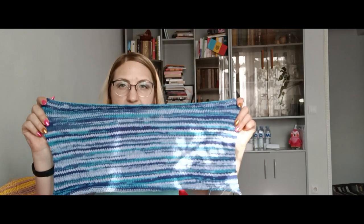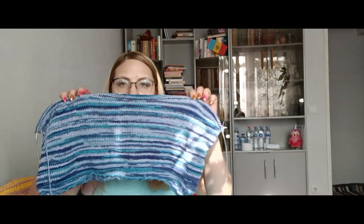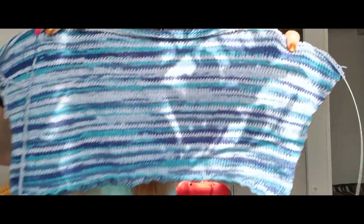I wasn't sure what to make. I made a swatch, I kind of liked it, kind of didn't. Knitting with cotton is weird, it's kind of tough on my hands. So I decided to make something, I don't know what. It's going to be something really boxy. And I said to myself, so this is what I have thus far.